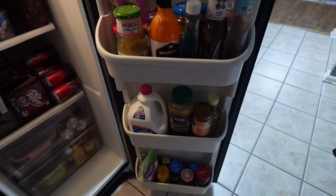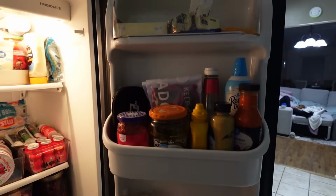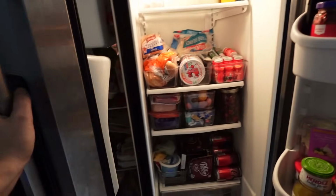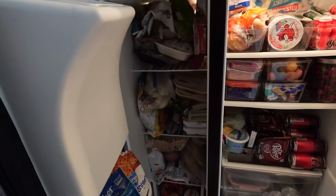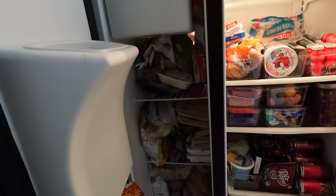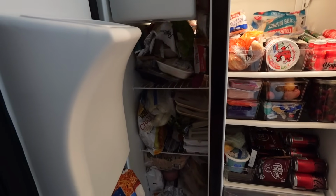And then here are the doors. So, looks much better. This still looks awful. I tried, and I just don't have a clue as to what I'm gonna do here yet. So when I figure it out, I'll let you know. That is going to be it for today.